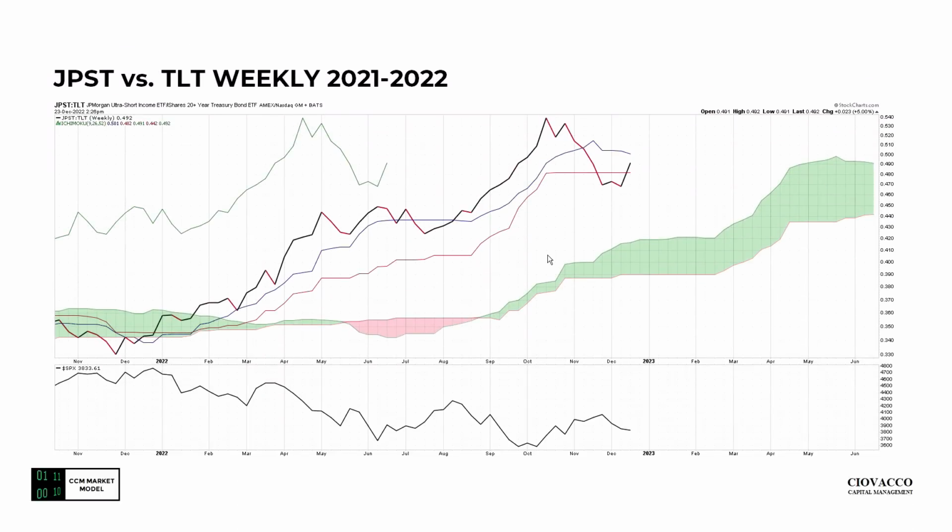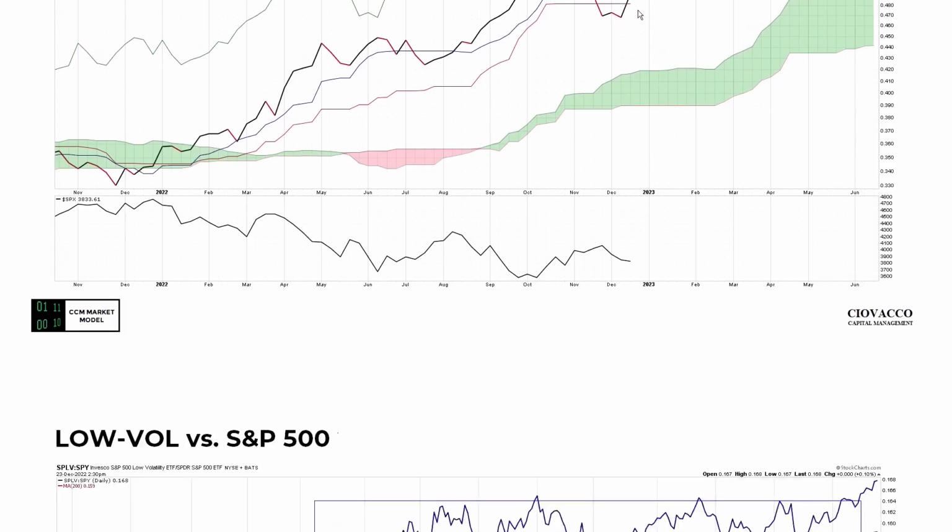If the worst was behind us and interest rates had peaked, it would make sense to lock in higher yielding instruments, to buy TLT while the yield was high, and stop buying ultra short instruments as protection. The weekly trend in the ultra short instrument relative to TLT is still clearly up, and we're back above red.